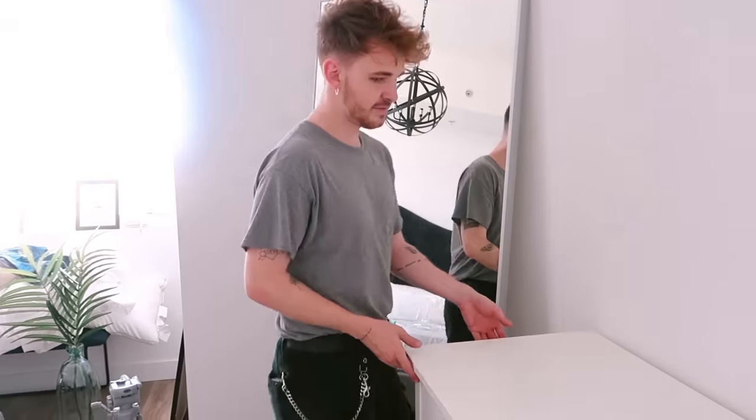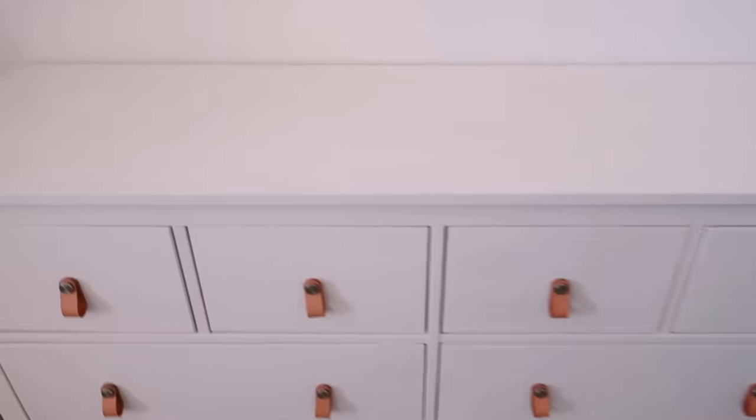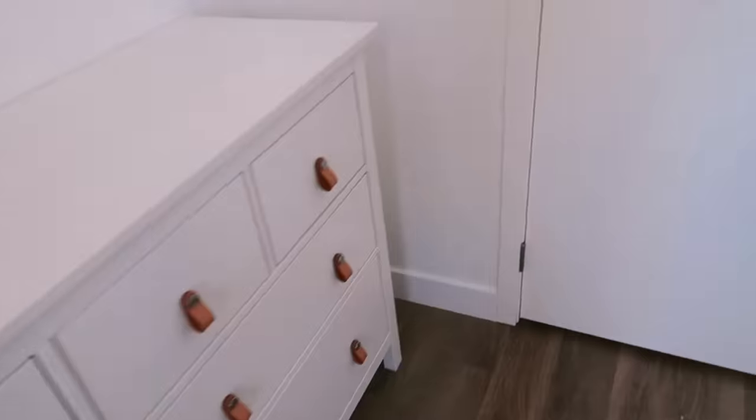Like that, and then I'm gonna pull the dresser. Actually, I am gonna move the dresser over just a bit more, because I feel like it looked like it was crunched against the mirror. There, I like this gap right here. It really opens up the room. Really does.